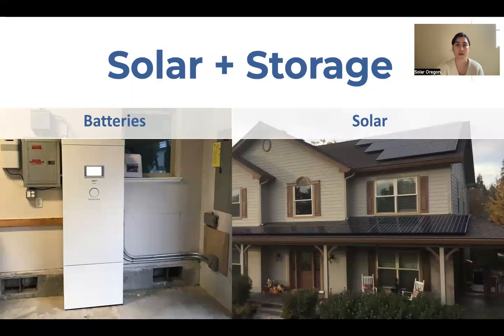Okay, so solar plus storage. The reason why solar and storage work really well together is during an outage, your battery could be charged and that would help run part of your home. And then during your day, your solar is connected to your battery and it's helping to recharge that battery. So you're creating a system where the solar is charging the battery during the day, and then during the night, the battery is running your home if the grid is down. So this is a really great system. This is kind of why they go hand in hand.